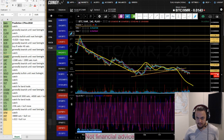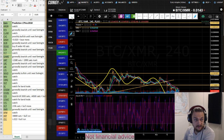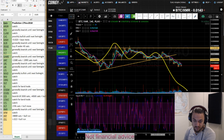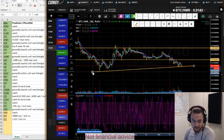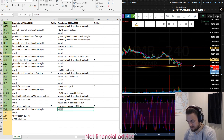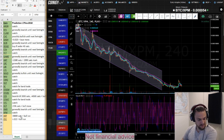Alright, Monero. So what's happening with Monero? We have a giant yellow line of a prediction that I made last week. And it seems to be coming true a little bit, but not super. It's slowly coming down. Still got this support around this level, and a very slow trend line up, but huge resistance at 0.018. So let's watch and wait. XPM. Coming to the end of the Poloniex trading run.